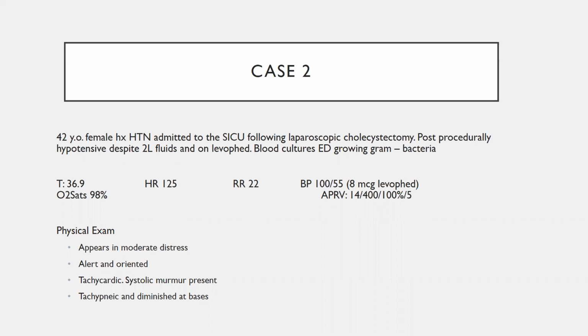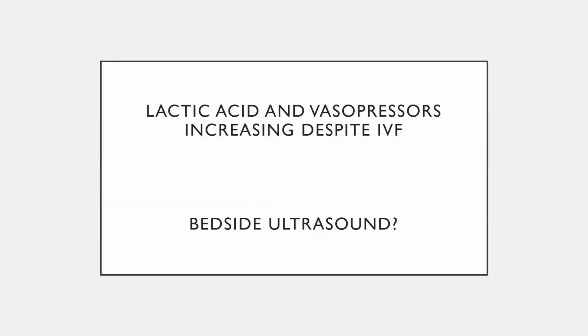You find out that her blood cultures that were taken in the ED are growing gram-negative bacteria. She's afebrile, she's tachycardic, tachypneic. Blood pressure is 100/55 on 8 mics of levo. She's on the vent currently. She appears in moderate distress. There's a murmur that's present. She's tachypneic and diminished at the bases. So lactic acid is increasing and your vasopressor requirements have slowly been going up in the last hour despite IV fluids. So you decide to do a bedside ultrasound.